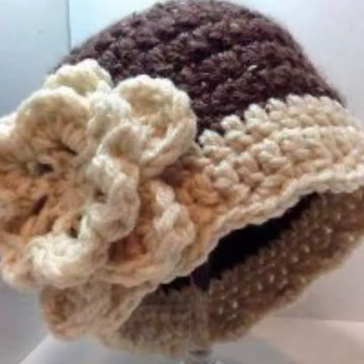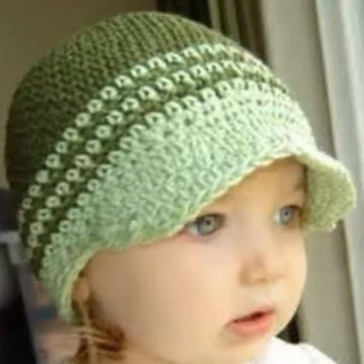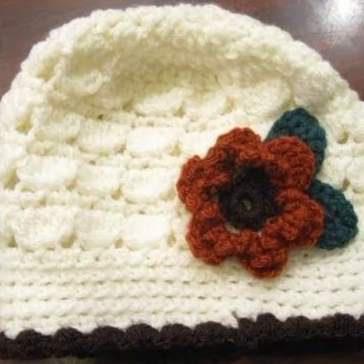If you want to buy this very beautiful baby crochet cap design, then I will tell you some websites name like AliExpress, eBay.com, ETSY.com and Amazon. You can buy these very beautiful caps online on these websites easily at very reasonable price.